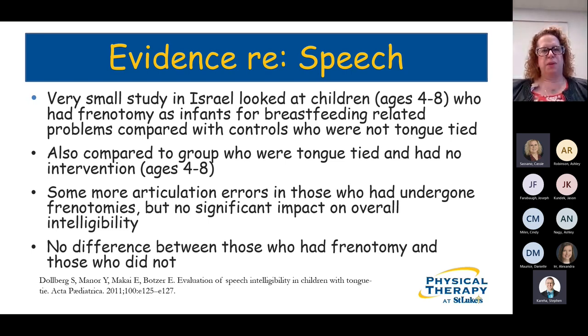They looked at children between the ages of 4 and 8. There were about 8 children in each group in this study, which I'll show the data of in just a second. So there were about 8 children who had phrenotomy as infants for breastfeeding related problems, and 8 children who were controls who were not tongue-tied. And there were an additional 8 children who were, if you will, another group of controls who were tongue-tied and had no intervention.